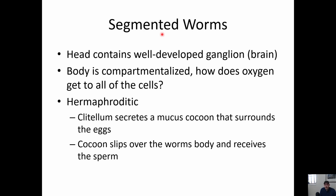This group is hermaphroditic, meaning they have both sperm and egg producing structures. In earthworms, they have a clitellum, which is that band on the top of the worm that secretes a mucus cocoon that surrounds the eggs as they're laid.